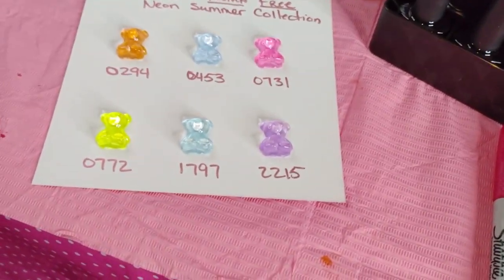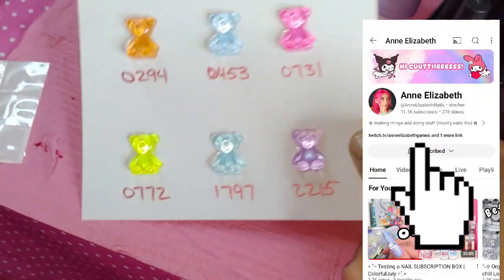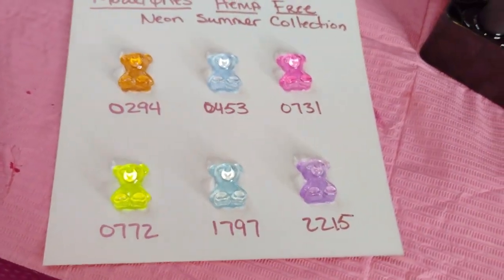Can't remember, but she does this. She has little small collections. She'll make their own little swatch board, and that's what I did. This is really cute. I like that I did this. I just wish I knew her name.